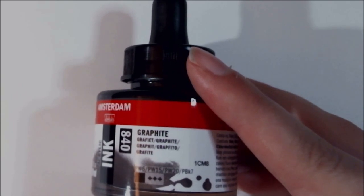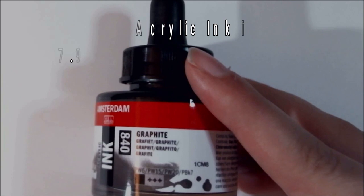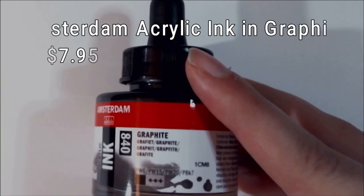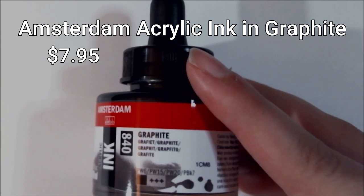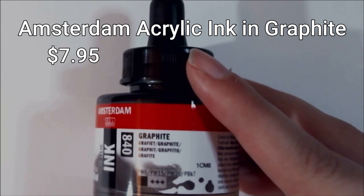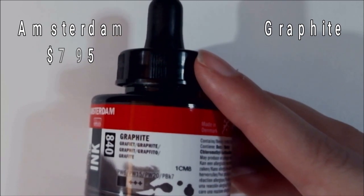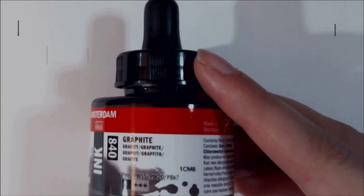The first item is the Amsterdam acrylic ink in graphite. The retail price for this is normally $7.95, and this is a staff favorite. This month is all about acrylic ink. We love the fluidity of Amsterdam's acrylic ink. It lays down bold, opaque layers and can be thinned with water. The graphite color pairs well with the toned blue paper this month. So I'm assuming it's just kind of like a grayish color. We will have to see when we get into that project and some testing.